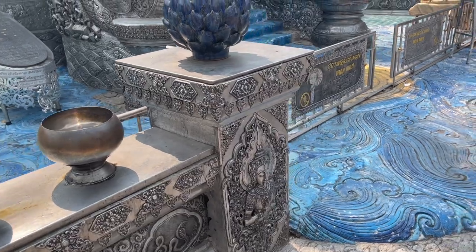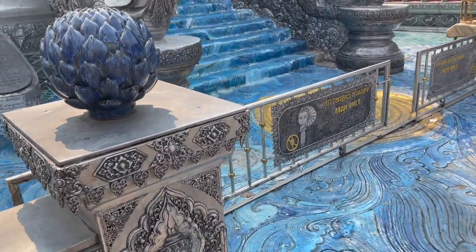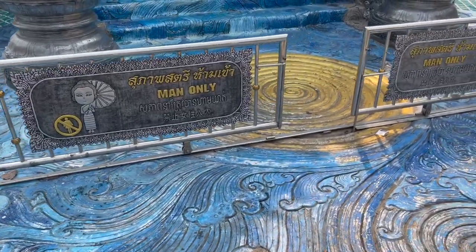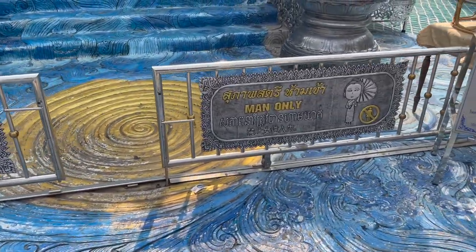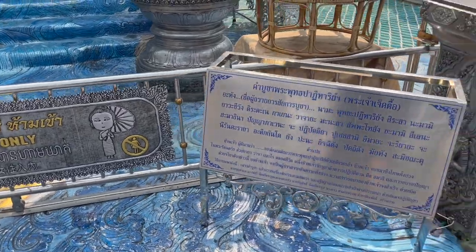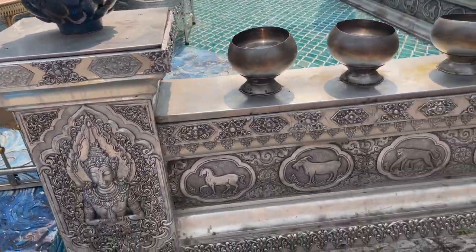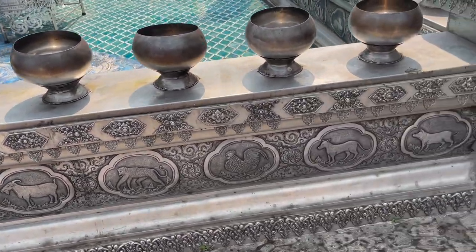Unfortunately, females are forbidden to enter the ordination hall, but they are allowed to walk freely anywhere else amongst the courtyard. Which isn't so bad because you can see most of the inside standing in front of the temple, and the best view is from the outside of the garden to admire the entire art piece.